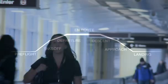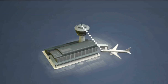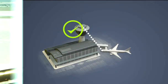As passengers board a plane, the pilot files a flight plan with an air traffic controller and gets weather information. The plane won't taxi until a ground controller, keeping track of planes all over the airport, okays it.